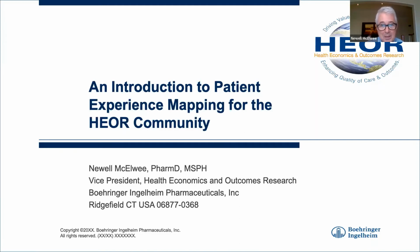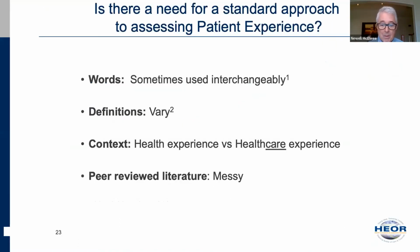And today I'd like to address 4 key questions. The first is there a need for a standardized approach? The second is, how has pharma used patient experience? The third is, can patient experience inform HTA and regulatory decisions on healthcare technologies? And then finally, can the NHC guide advance the science, if you will, of patient experience?